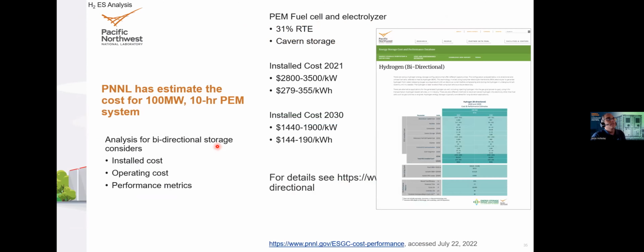So as part of the Hydrogen Energy Storage Grand Challenge, this is looking at hydrogen as what they call a bi-directional energy storage asset, meaning it charges and discharges, going back and forth. If you go to this website, you can find all the different assumptions they made, such as 31% round trip efficiency, using cavern storage, using a PEM fuel cell and electrolyzer, since the PEM fuel cell has the highest efficiency of technologies that are available today. Solid oxide would be nice, but it's not quite as available right now. And for the electrolyzer, they've projected the installed cost to be pretty pricey right now, $2,800 to $3,500 per kilowatt, a little bit more reasonable per kilowatt hour because of that large cavern storage.